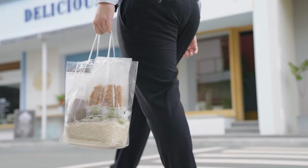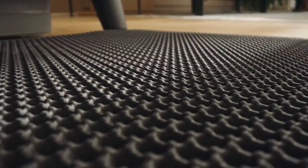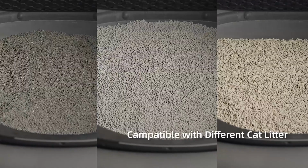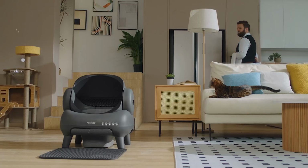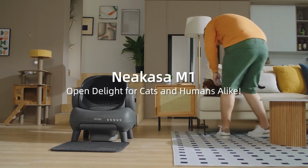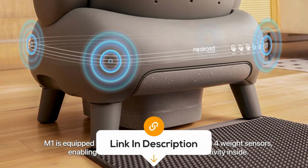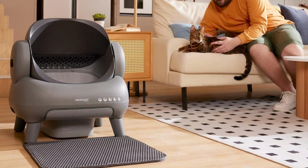To keep your cat safe, the M1 has advanced sensors that detect when your cat is inside or even near the base. If it senses movement while cleaning, it automatically pauses to prevent accidents. You can also monitor your cat's bathroom habits, check litter levels, and adjust settings, all from an app on your phone. For a cleaner home, it includes a soft mat that helps catch stray litter before it spreads across your floors. It also comes with trash bags for easy cleanup. Just remove, toss, and replace. Overall, if you have larger or multiple cats, the Nia Casa M1 is a solid pick.